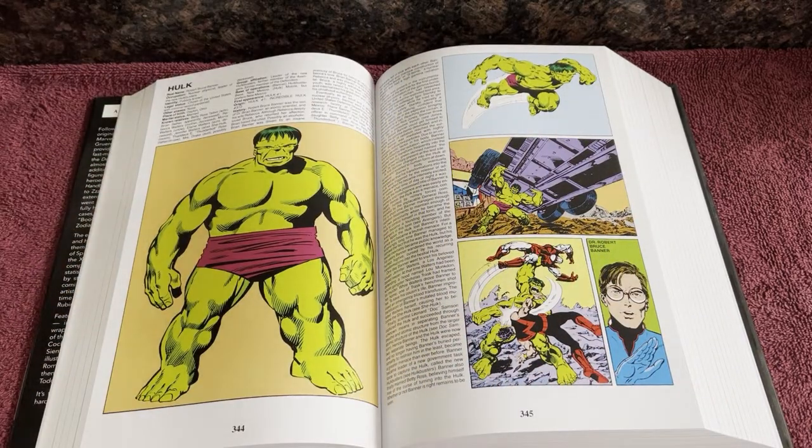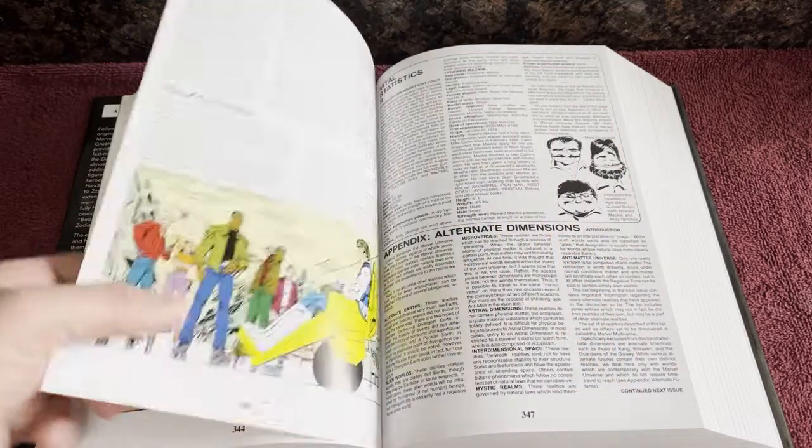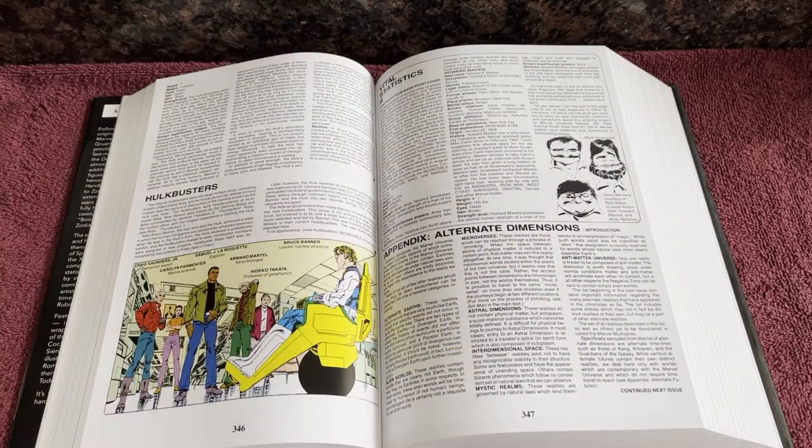And then Hulk. And this guy, he's one of my favorite Marvel characters, right? Pretty cool. My favorite Spider-Man. Spider-Man? Yeah, I like Spider-Man too. Hulk always is a lot of fun. Got the Hulkbusters. And then alternate dimensions.